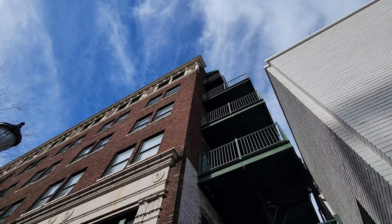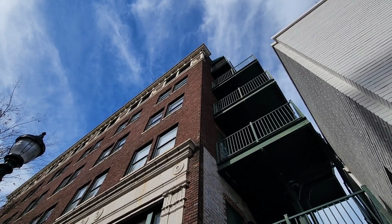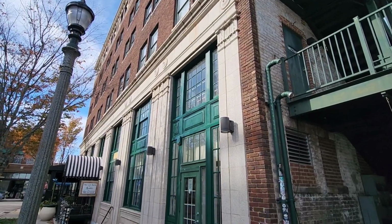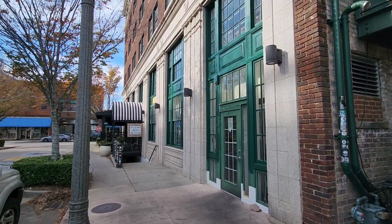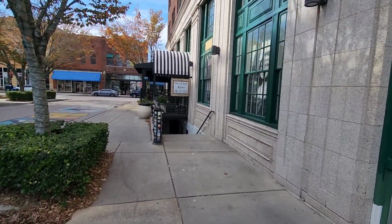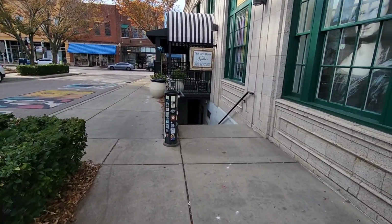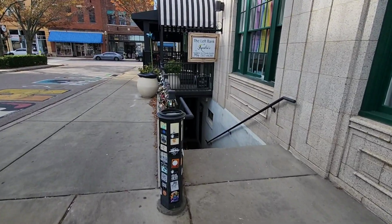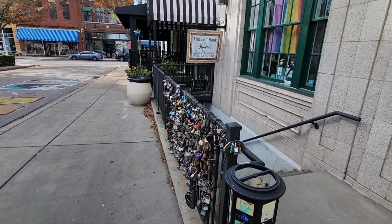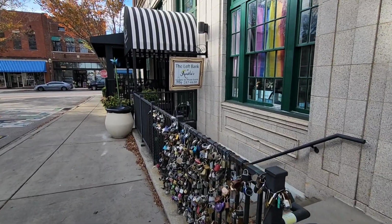And check this out. This was the Citizens Bank at one time. Wow, this is really nice. Walk down here and kind of, there's something downstairs here too. Maybe it's a club or something? I don't know. If you know, let me know. Because I got all these stickers on here. So, I'm walking down this way.